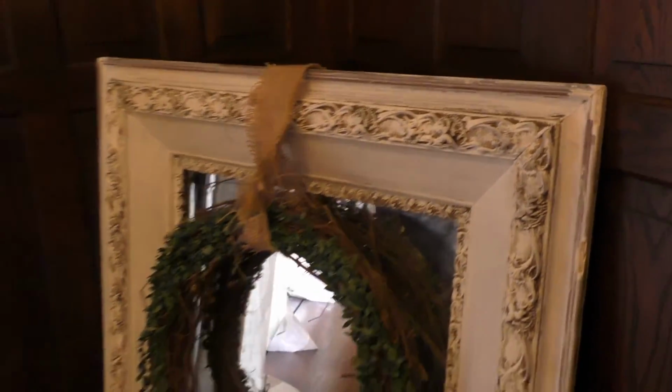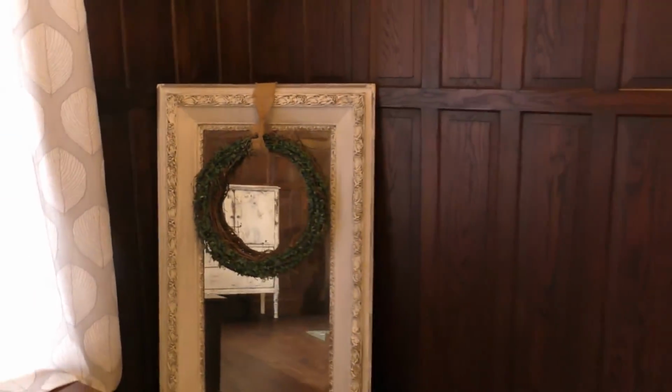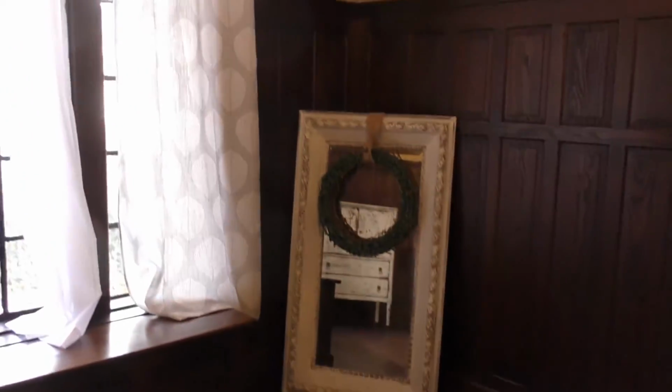All right, let me go ahead and just get him looking the way I want him to. And let's see what we're gonna put on the side over here. Kitty, kitty, Stanley. What are you doing, kitty cat?